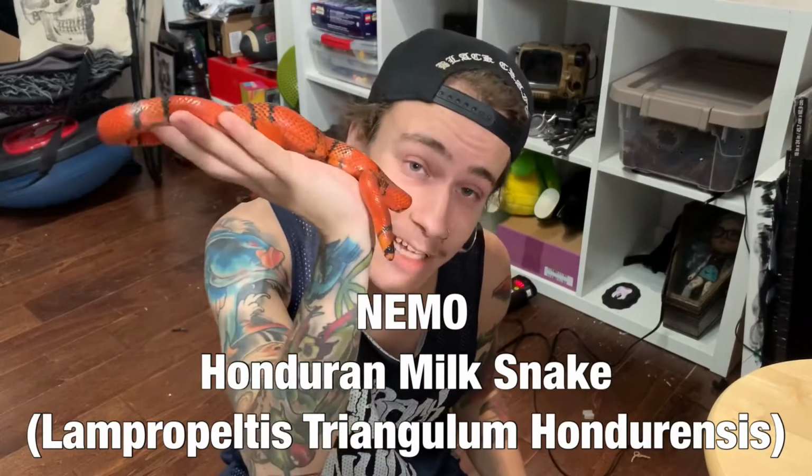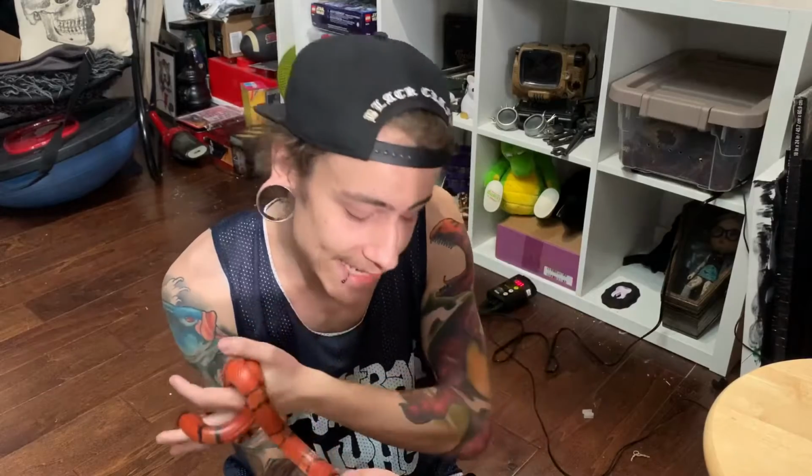He is a tangerine Honduran milk snake. Super cool dude, super pretty guy. Milk snakes are in the same family as king snakes. They are called king snakes because their primary source of food in the wild is other snakes, even venomous snakes. It is a well-documented thing that king snakes will even hunt down rattlesnakes and coral snakes.